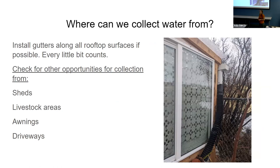Try to install gutters along all rooftop surfaces, but don't think just general home rooftop. If you've got homesteads and you've got chicken coops or sheds for your tools or lean-tos or bike barns or all the cool things people are putting roofs on these days, put some gutters on it and start collecting water from there. This is a portion of my greenhouse, and I just have a single gutter that goes along the back, and then all that water goes into a collection tank down here, which you'll see another picture of shortly. And then that water feeds the plants inside the greenhouse until it drains, meaning until it's been used up or the resource is gone.